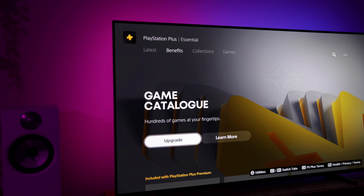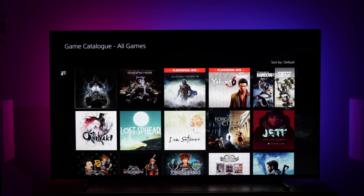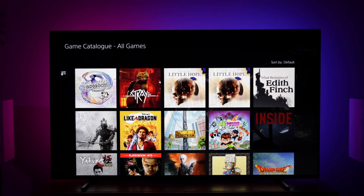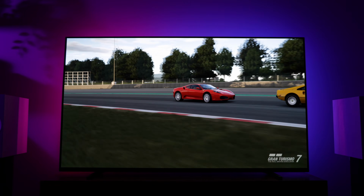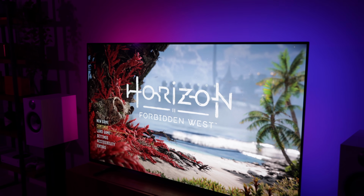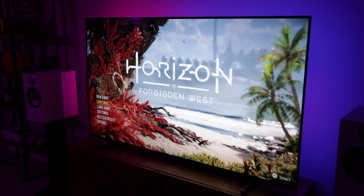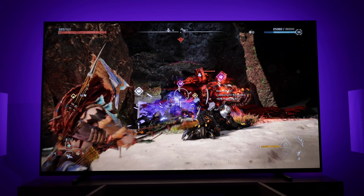PS Plus on the other hand works differently. There are currently 3 subscription tiers to choose from, each offering monthly game editions and varying amounts of older game titles. These tiers offer a pretty good deal, with the PS Plus Extra tier maybe being the best option for most people. However, even if you opt for the most expensive premium tier, PlayStation exclusive games do not come to the service on day of release.